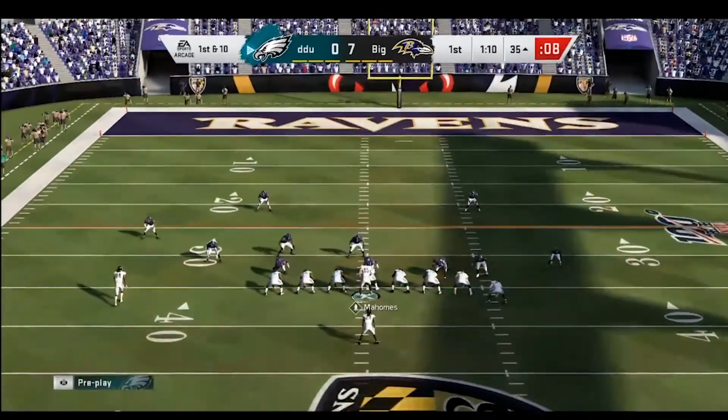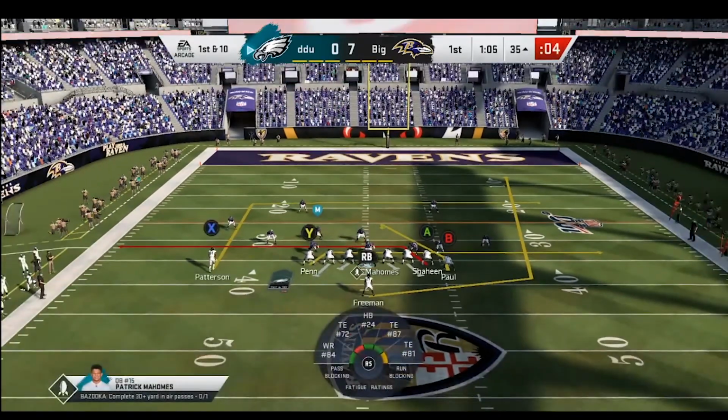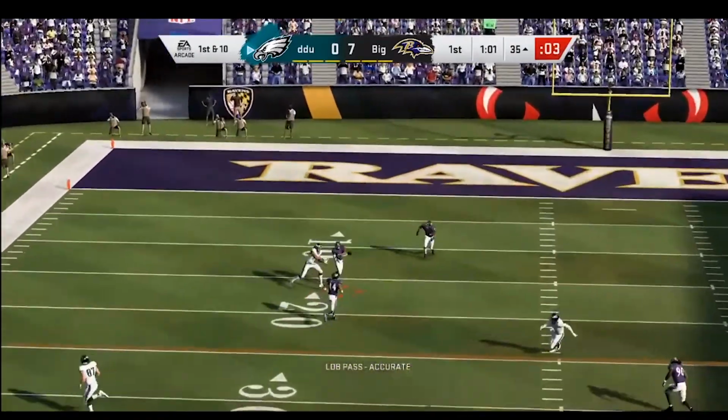So in Raven territory now, here's a first and 10 at the 35-yard line. Mahomes going to throw.